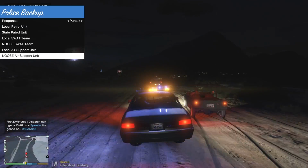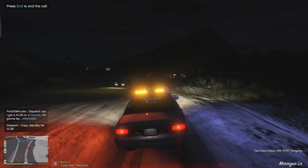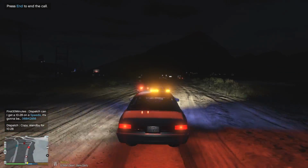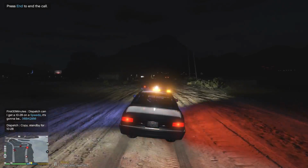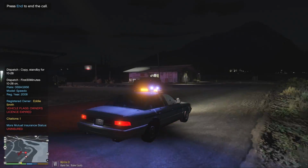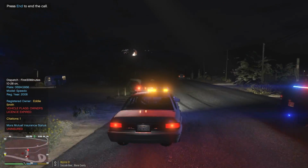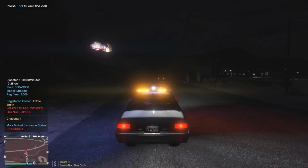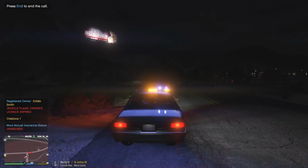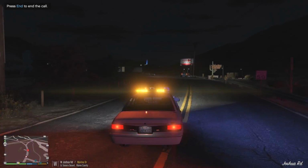I want to get some new SWAT team and new air support. SWAT unit. We have an officer in need of assistance in Grande Sonora Desert. Target. We're gonna let that air unit come in and hopefully be able to take out the driver. 956. Proceed with caution. The owner's license is expired on that van.